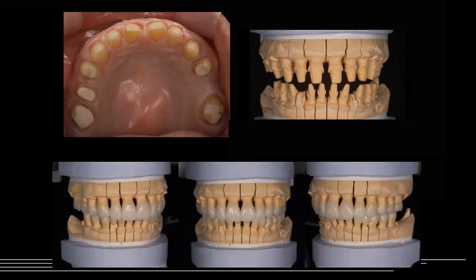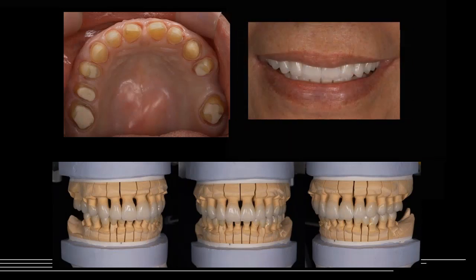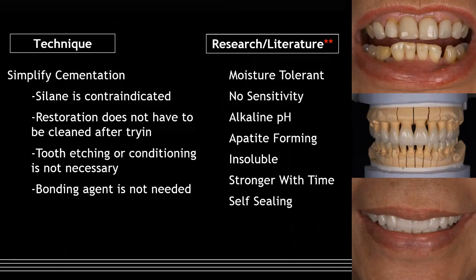So to make life easier, to put all these in and deliver everything in an hour or less oftentimes is what I would like to do. Right? Wouldn't that be easy to change someone's potential life and longevity of the restorations, to fight off cavities, to create hydroxyapatite, to self-seal margin? That's what this product can do.